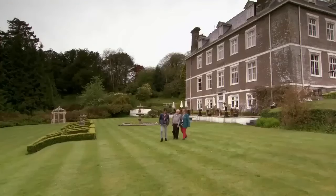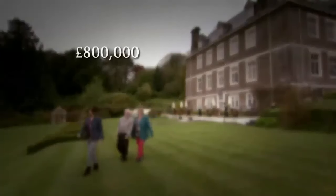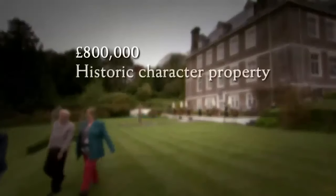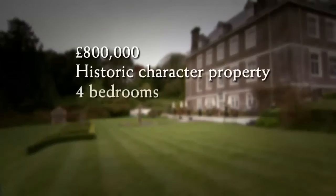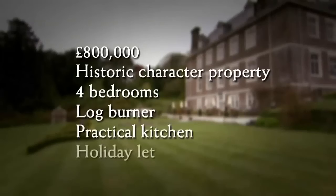Okay. With a flexible top budget of £800,000, Will and Kate would like an older property with enough room for the family when they come to stay. Will's after a log burner or open fire, and Kate wants a well-designed, practical kitchen space. They'd like a separate holiday let, or the potential to build one, and they could sell their holiday home to find some extra cash for the perfect home.